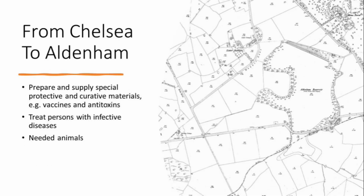So just to put this into perspective, you can see the early siting of the Lister Institute around the turn of the century. The Institute here was established to prepare and supply special protective and curative materials, mostly vaccines and antitoxins, designed to treat people with infectious diseases. And for this they needed animals, because animals could be injected with pathogens. The animals would hopefully develop antibodies, and then the antisera could be collected.